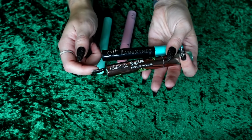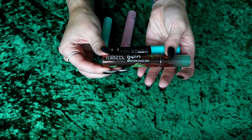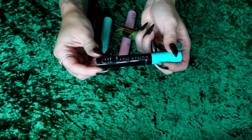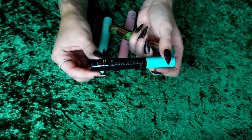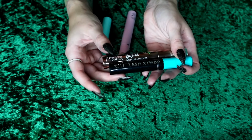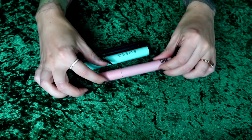I literally just acquired this bronze one, the Physicians Formula Glitter Fallout, from my friend Linda a week ago, so this one still has a few months left, and I just got this one as a gift as well. This was the e.l.f. Lash Extender in Deep Brown. I've only had this for a couple weeks, so I still have some time with these as well. So I'll keep these. These 3 though, I think I can let go because I'm not obsessed with them.